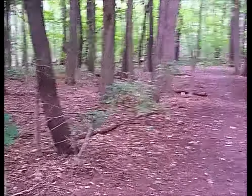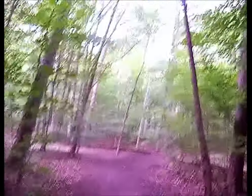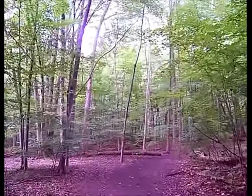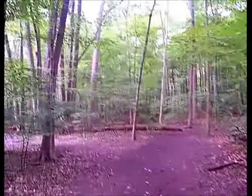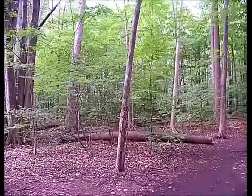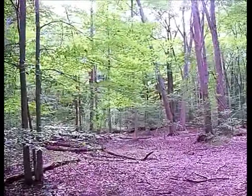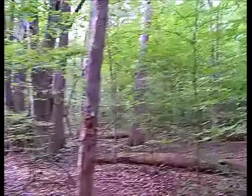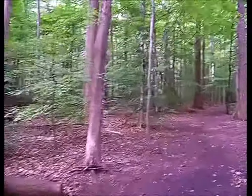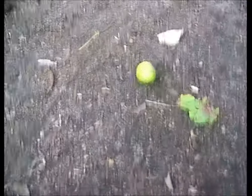I'm just going to kind of weave back in here. Weaving back deeper into this trail. And I'm going to be honest, since I've been out and hiking, this place has kind of shrunk. Like, it's nothing now. It's like, what? That's it? But yeah, it's just nice to come out here sometimes. Cool.